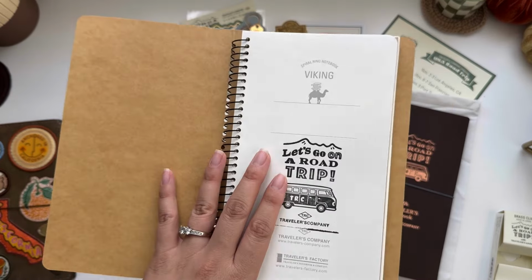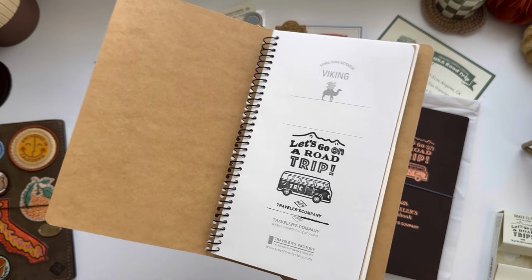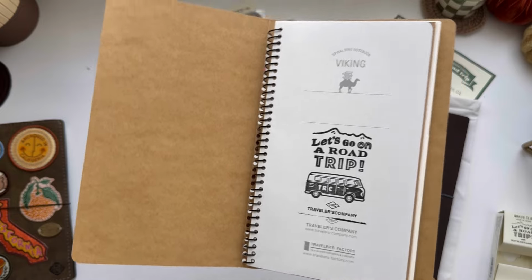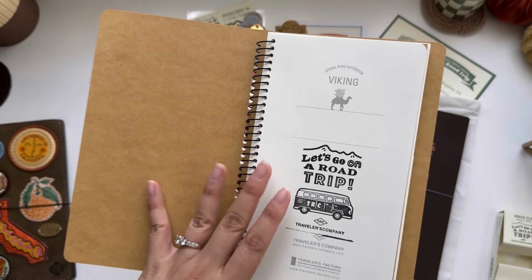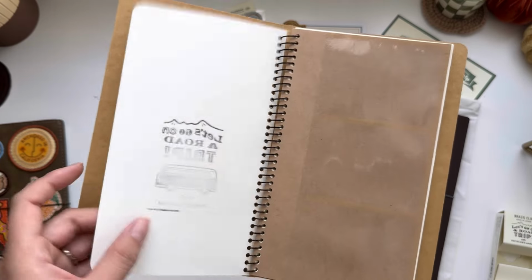But here is the front sheet. Every single sheet is in the format that I filed it in and a sheet that I chose to have in here. So they have this Viking sheet that I chose to put in the front to kind of just be like that front page that you always have in a TN insert.